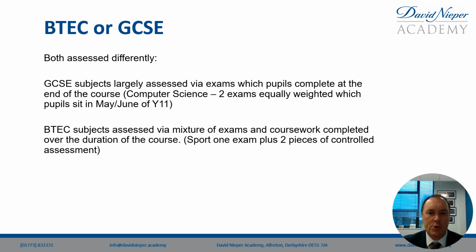So a GCSE subject is one where pupils are assessed predominantly via exam. Those exams are taken often at the terminal point in terms of the qualification, so at the end of the qualification. The example there is computing, which is my subject. So computing is 100% exam. Those exams are sat at the end of Year 11, so in May or June of Year 11, and that is going to determine what children get in terms of grade in computing.